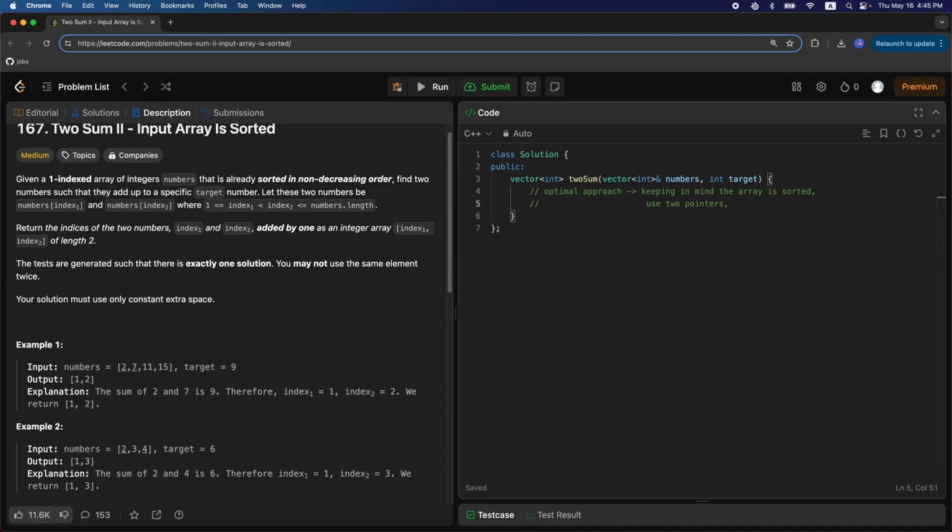So for this problem, the time complexity is going to be big O of n, and the space complexity for our solution is going to be constant, because we're not going to use any additional data structures, just the 2 pointers.